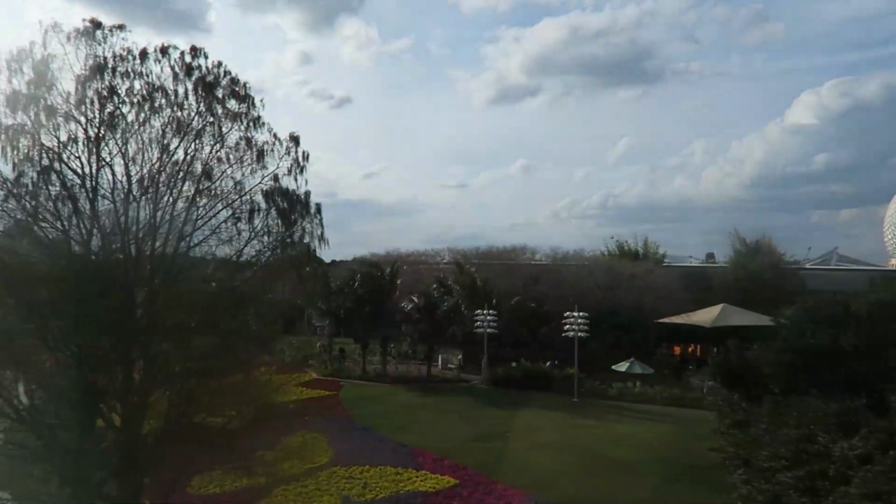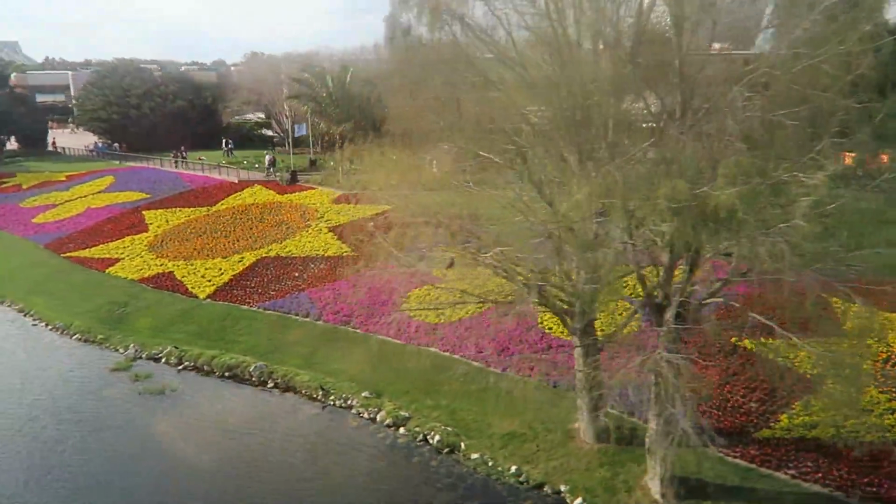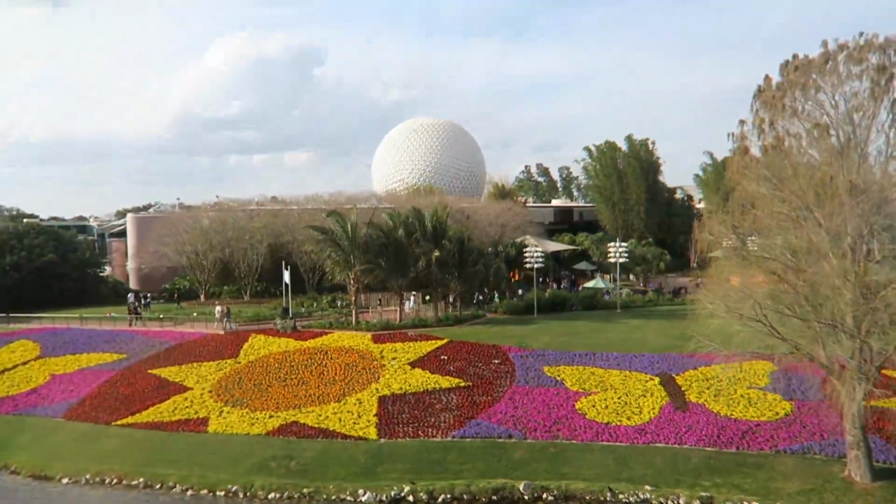It did seem like there were a lot of people just there for Flower and Garden. The flowers were gorgeous this year. They're gorgeous every year. That's not new, but this year was definitely not a disappointment. They actually made improvements to the Beauty and the Beast topiary, which I think was due to the new live action movie coming out. They had a lot of return favorites like Bambi and Winnie the Pooh. And then, of course, just the beautiful, vibrant flowers that are up by the lakes near the monorail. Really beautiful. I always enjoy that.